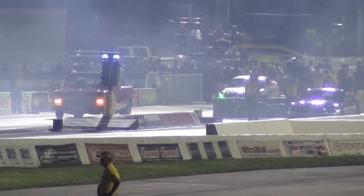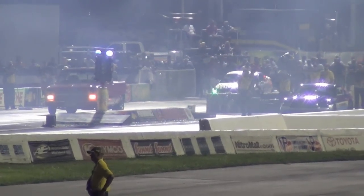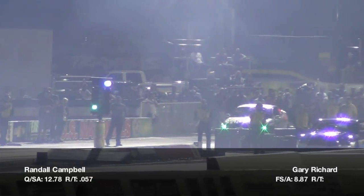The half of, roughly half the time difference, if they gain half seconds to get down the racetrack, give or take. He's giving up half of that time for Randall Campbell.